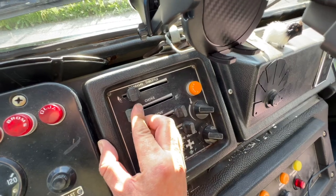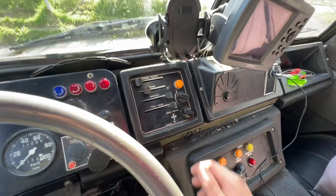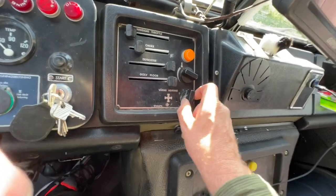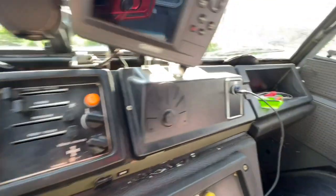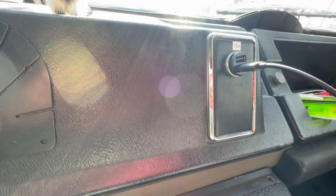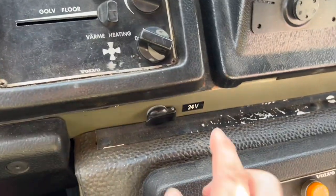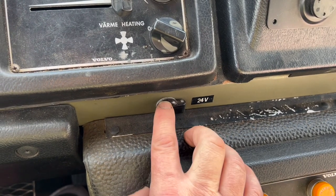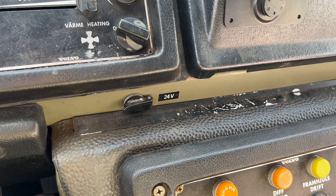The choke light actually never goes off. And then you have like a central heating. Of course, no air condition. Yeah. And a 12 volt system here for charging phones and etc. And then there is a 24 volt system over here with a different look. Yeah, that's pretty much it for the driver's cabin.